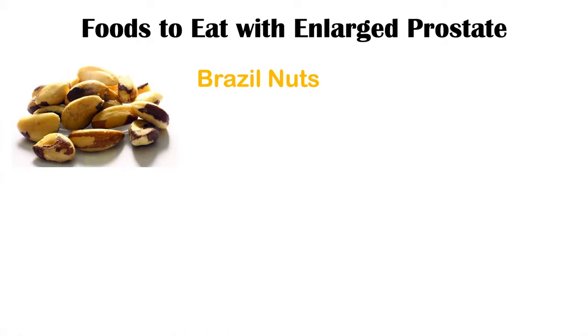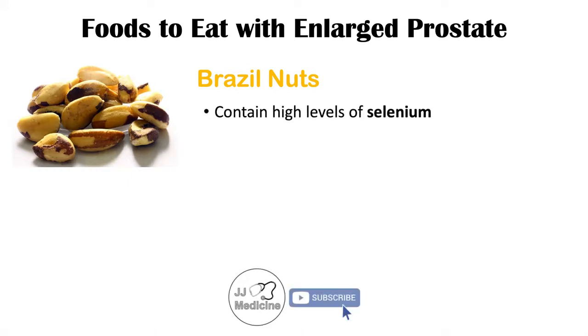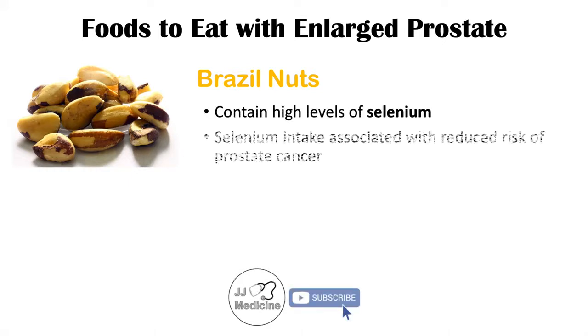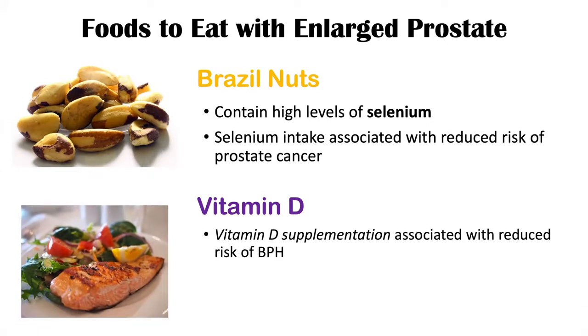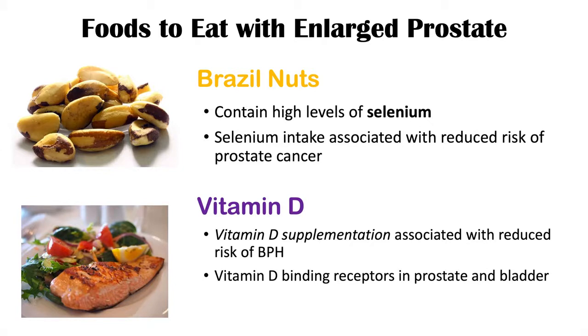And the reason why Brazil nuts play an important role in prostate health is because they contain high levels of selenium. And selenium intake has been associated with a reduced risk of prostate cancer. Now, another important supplement with regards to an enlarged prostate is vitamin D. So vitamin D supplementation is associated with a reduced risk of benign prostatic hyperplasia or an enlarged prostate. And the reason is because vitamin D binding receptors are present in the prostate and bladder. It seems to play a role in maintaining prostate size and health.